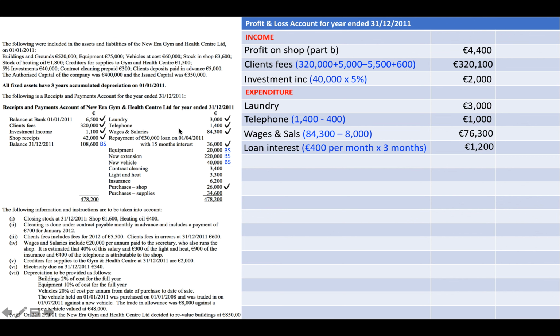Then we have the loan. So the loan interest. So we've got 3 months of 2011. So €400 by 3 months is €1,200. Then the next 3 items are balance sheet items. Then we have contract cleaning. So we have the cleaning 3,400, but up here we have contract cleaning prepaid. That relates to this year. So the start of the year, we have contract cleaning prepaid. That relates to this year, so we add that in there.